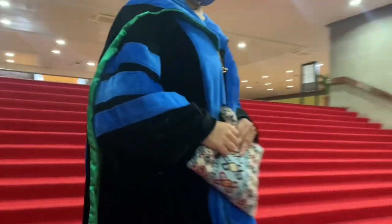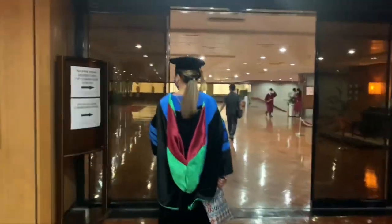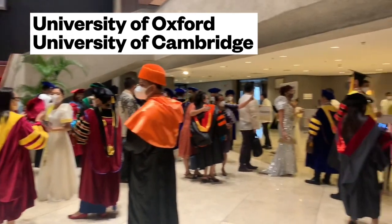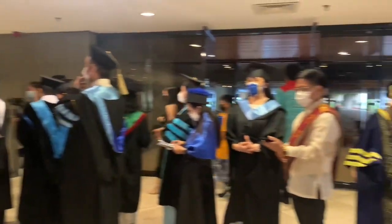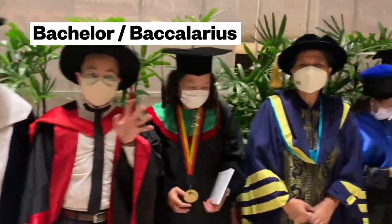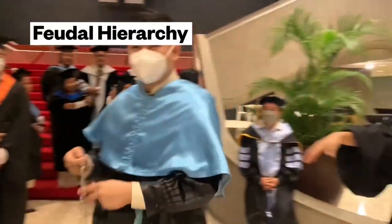This typically includes a flowing gown, a hood or cape, and headwear which conform to the institutions with which an individual is affiliated. The University of Oxford and Cambridge set this tradition in the years 1115 and 1209 respectively, which has spread throughout the world. The term bachelor or baccalaureus was used to describe an apprentice of a master or magister who was already skilled in the feudal hierarchy.